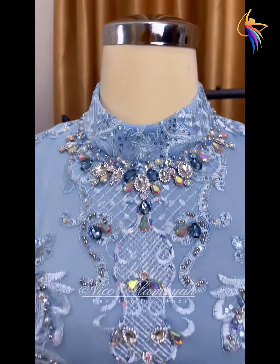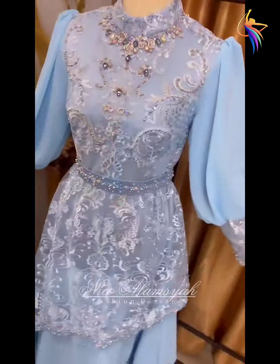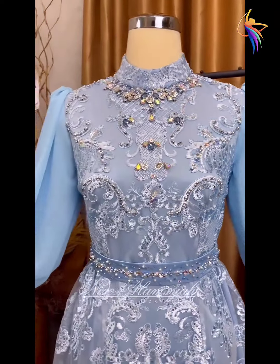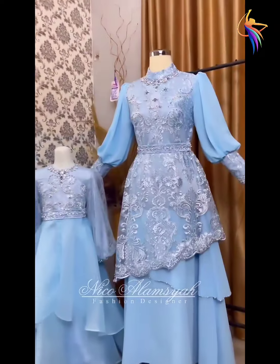And here we go, wow, you can see this blue color, wow, really too much beautiful embroidery work dress. You can see this two-piece style with a top and also a skirt, all amazing embroidery work dresses, trending dress designs.